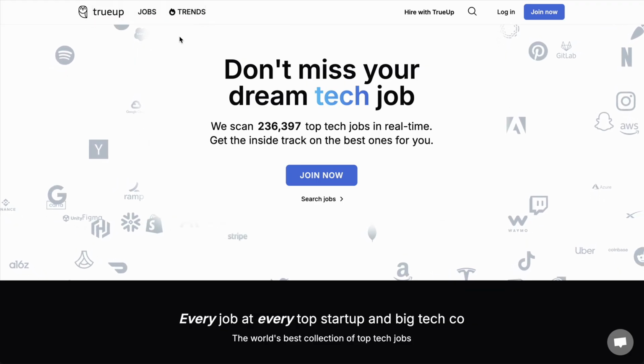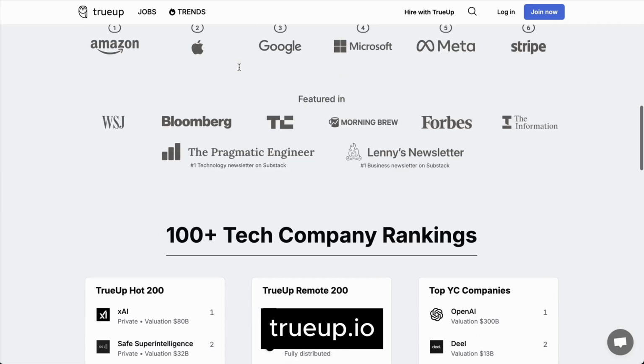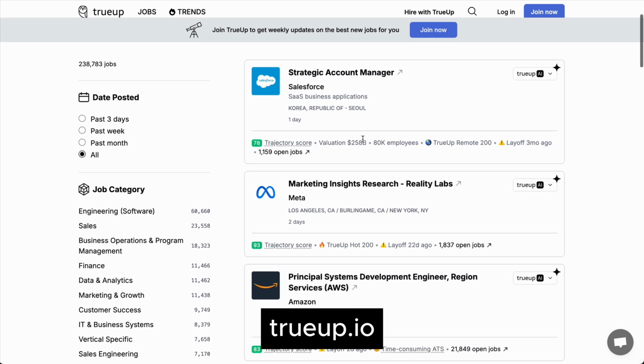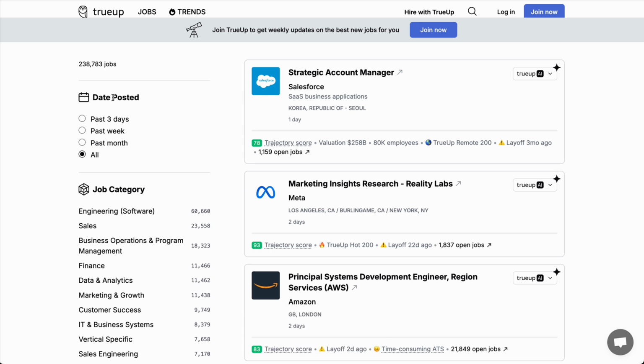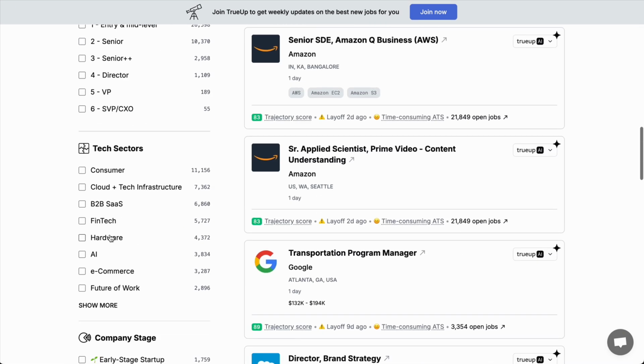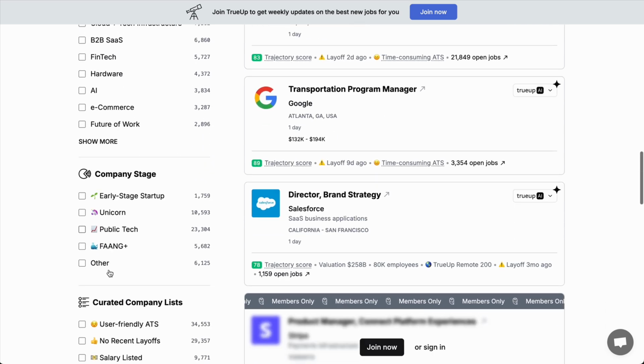Then the next one is TrueUp. TrueUp.io basically helps you look for jobs that are hiring remotely as well. And here are things that you need to put into consideration when you're searching for a job on a remote website. Always filter it to within the past 3 days. Most times you get higher chances of getting into a company or hearing back from the recruiter if you apply within the first few days, in fact, the first few hours of them posting that job opening. You can filter it by category, location, your level, and every other thing.